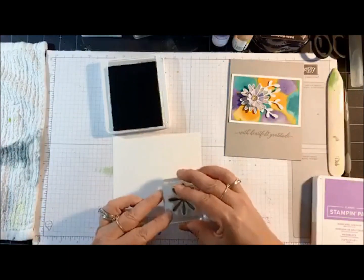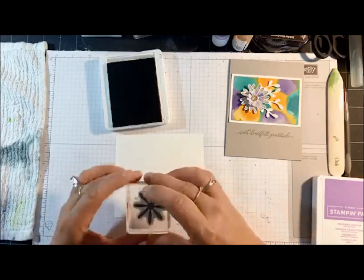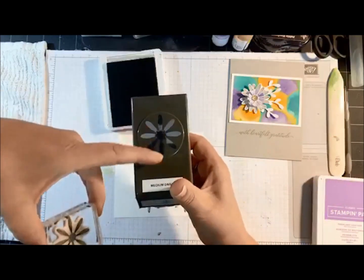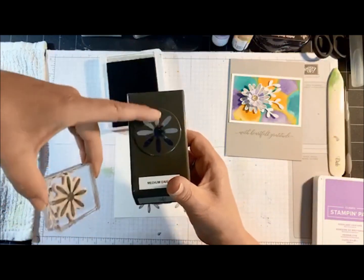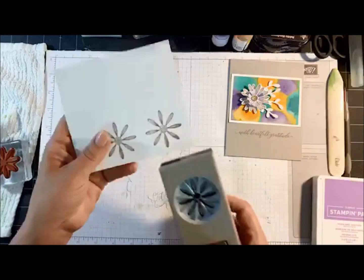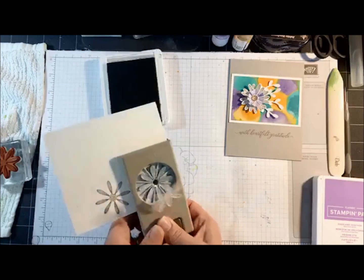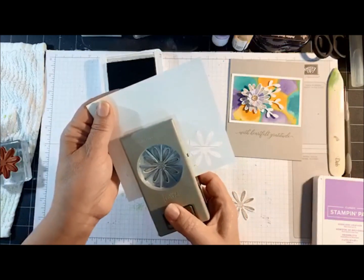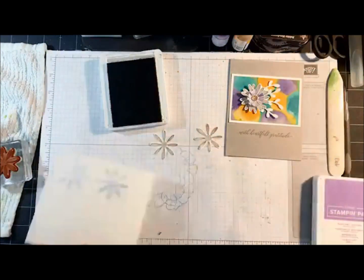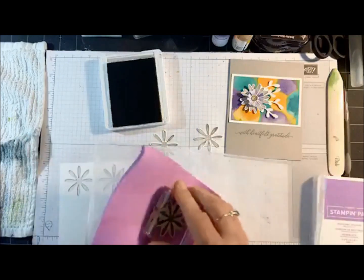So I'm going to do 2 with the gray granite. Now try to remember when you're stamping the daisy, because the punch is situated this way, you want 2 of your petals to sit vertically right in the center, because then when you put your punch in to punch them, it's all lined up for you. And you don't have to mess with trying to position the punch. So there's 2 with the gray granite. Let me clean my stamp.